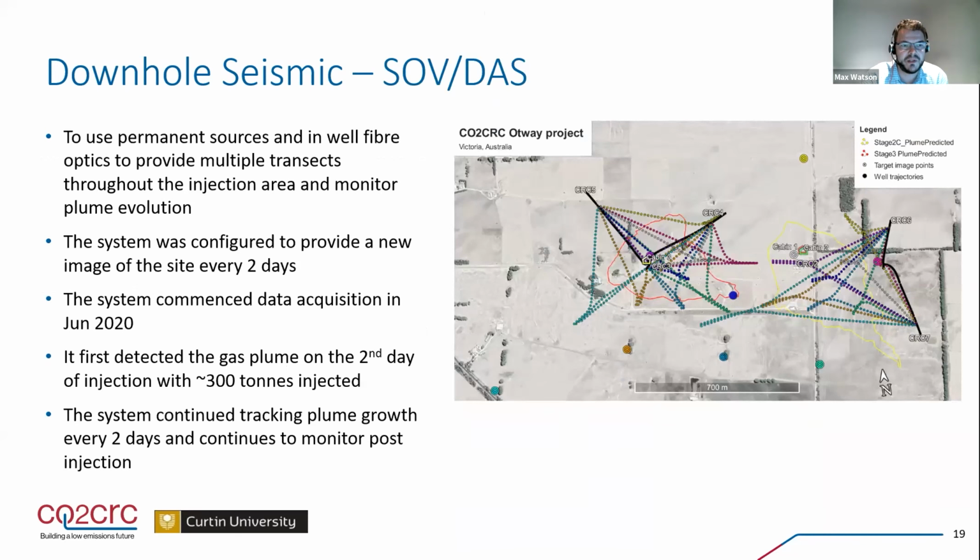And what that essentially did was create multiple transects through that injection area, that monitoring area, to see how that plume evolved through time. This map's just showing the different transects that were created with the placement of our stationary orbital vibrators and our monitoring wells. And it was configured so that we could get a new image of that plume every couple of days. So that commenced with the onset of the CO2 injection.